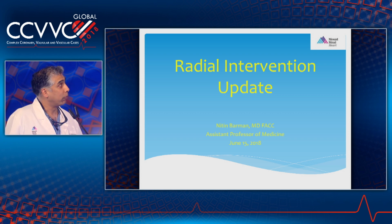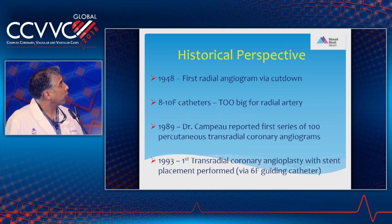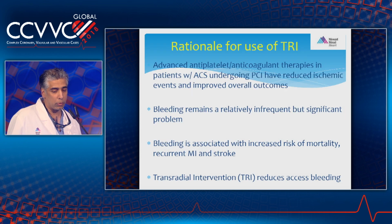We're going to move from veins of the leg to arteries of the arm, and I'm going to talk about radial intervention. Here's a brief outline. Going through the historical perspective, this was first done in the 1940s, originally with large catheters, which precluded use of the radial routinely. In 1989, Dr. Campa pioneered radial angiograms, and the first PCI was 25 years ago with Dr. Kemeny.